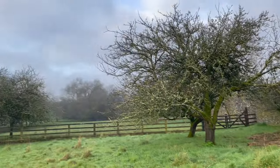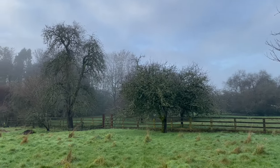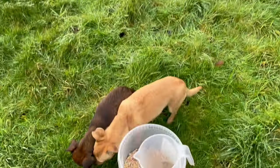There's plenty out there. We still have loads of haws, rose hips, all kinds of things.